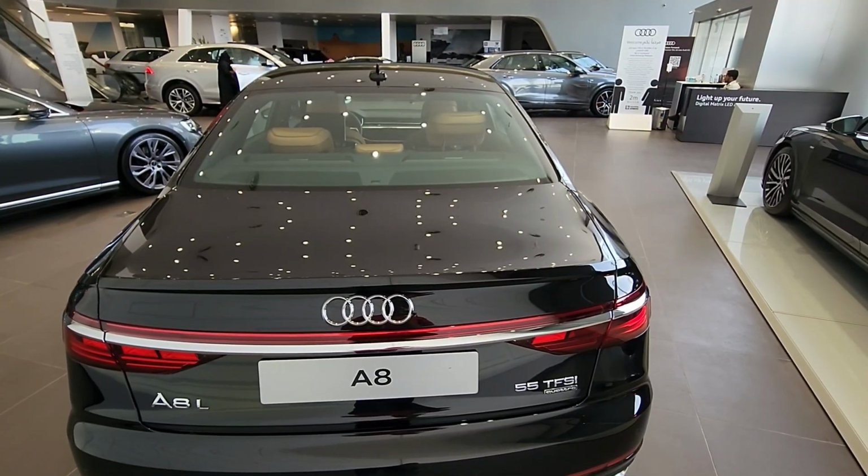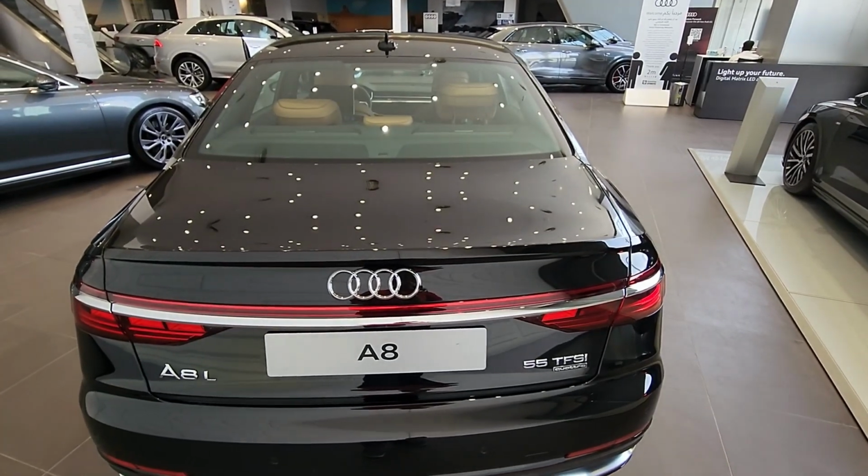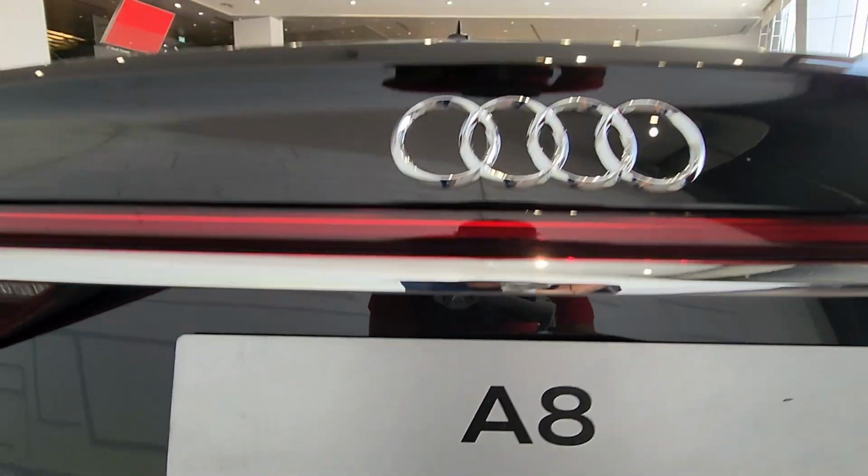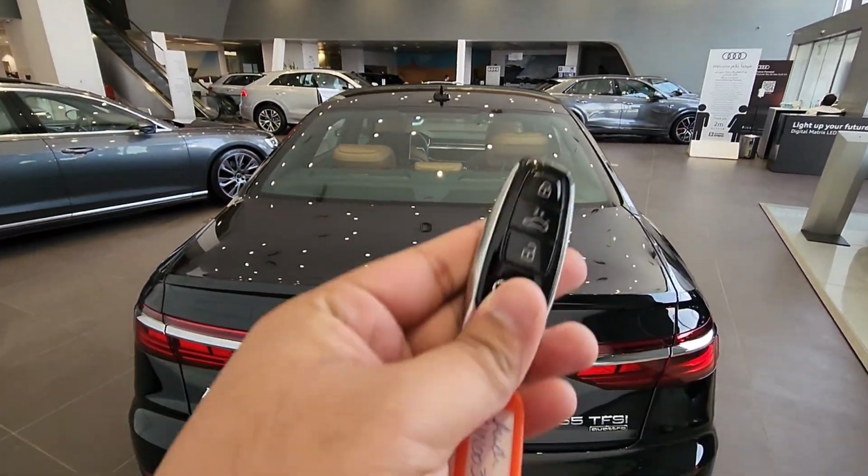So now that we're done with the exterior, let's move on to the boot, and you can open it via the button right beside the rear camera right over here, or you have a button in the interior, or you can just use your key fob.